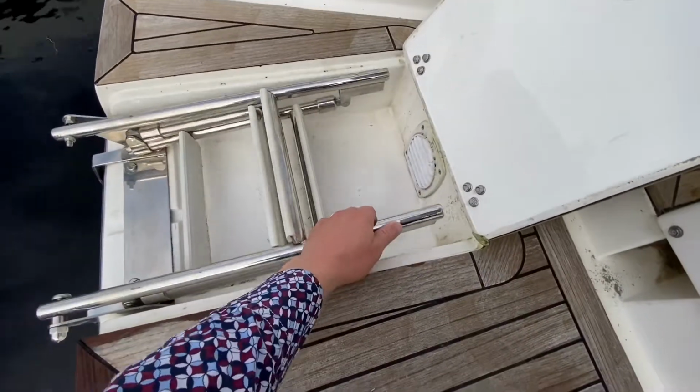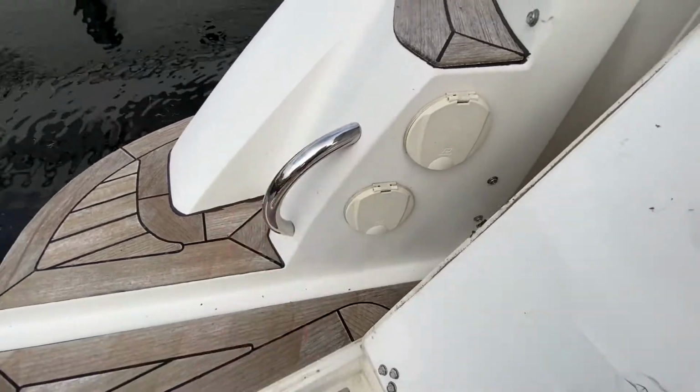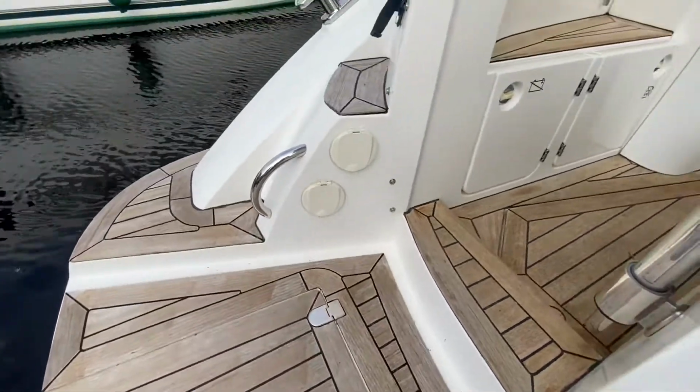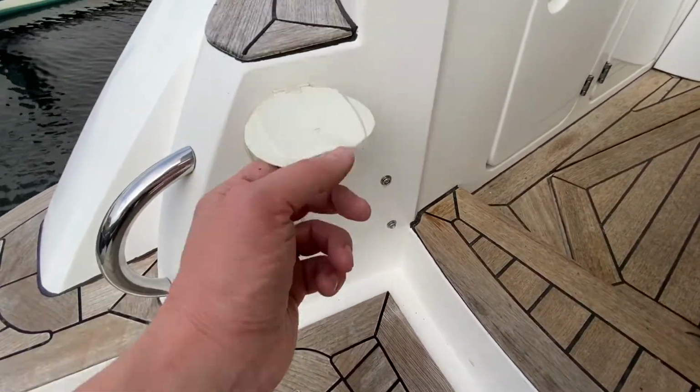Nice folding stainless steel ladder that all looks the part, and a good sized handrail there to hold on to, in addition to this one back here. So if you are having a swim off the back of the boat, it's easy to get in and out of the water. There is a transom shower back here. Get your controller down here, and your shower head lives in here.